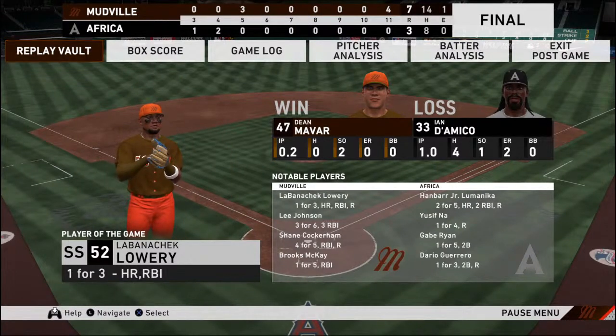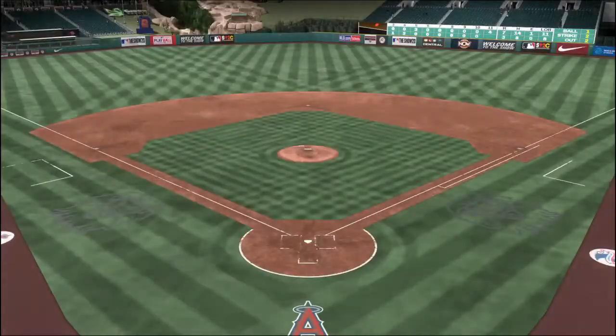Fans, our final line score. First for the victorious visiting team, 7 runs on 14 hits, 1 error.